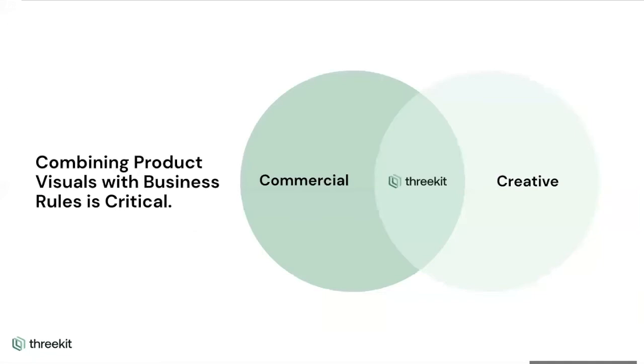And that's where Threekit comes in. With a platform like Threekit, you're able to create those beautiful high quality product visuals and then tie those back to your business level rules so that when your customers are on your website, they're able to dynamically configure your products to meet their needs while seeing dynamic visuals of those configurations. So really powerful. It allows your customers to truly interact with your products online like never before.